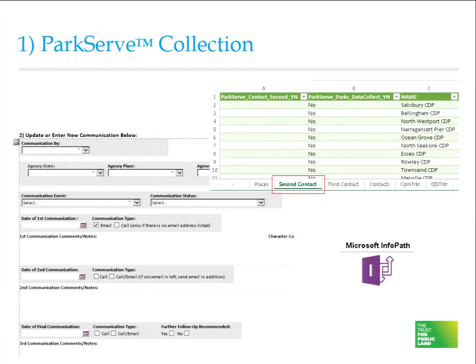And so this process can actually take up to a month in terms of each place. So we've adopted the three-strike rule. So the first contact takes place, and 10 days later, if we have not received a response, this contact shows up in that second contact tab in the Excel sheet. And so the implementer knows, oh, I got to send out another email to this place because we haven't heard anything. 10 days later, if we still haven't heard anything, it will show up in the third contact tab.